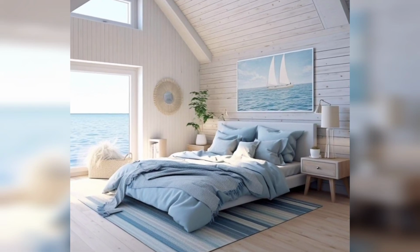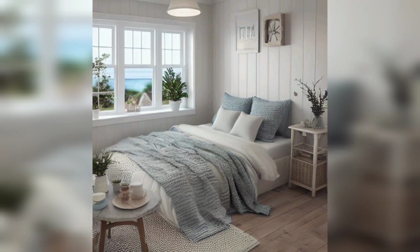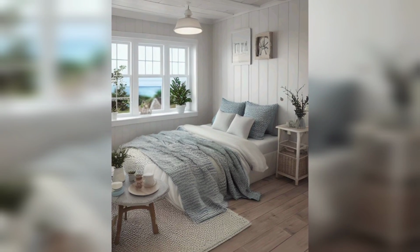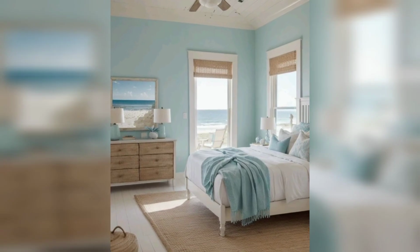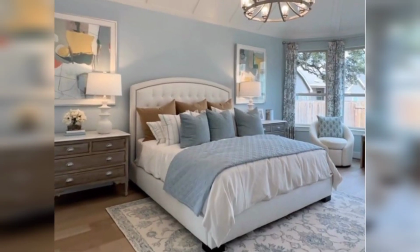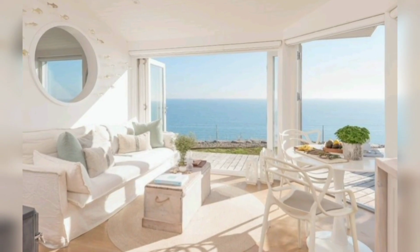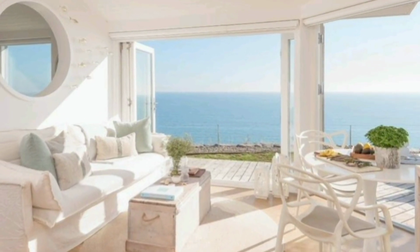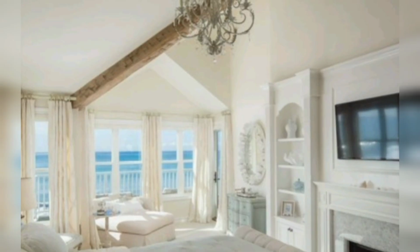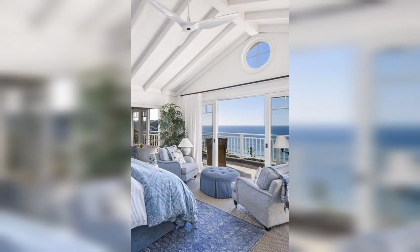Incorporate natural textures like jute rugs, woven baskets, and seashell-inspired decor. These elements not only add visual interest but also bring a touch of the beach's raw, natural beauty into your room. And guess what? Throw in some plush sandy colored cushions and soft lightweight curtains that dance with the breeze, and you will feel like you are lounging in a seaside cabana.